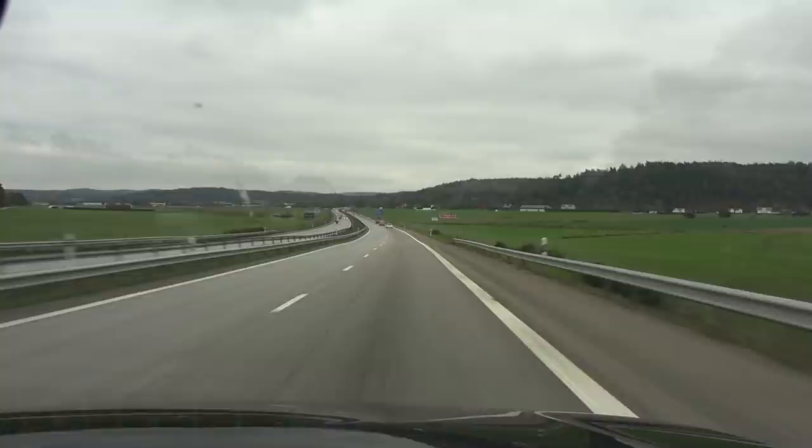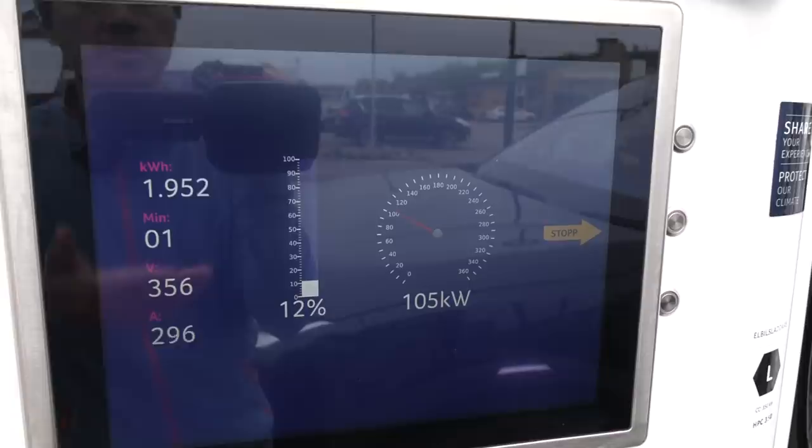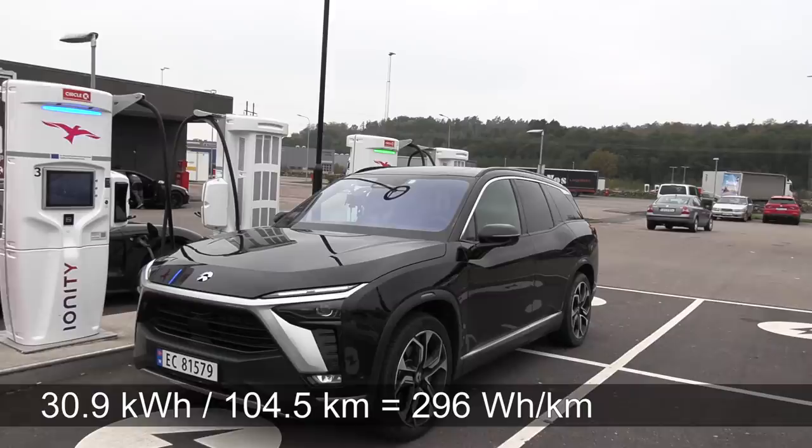We are now at Varberg Ioniq, charging up, there's a Norwegian Taycan here. Now, we don't care about that one. We're gonna see this one. So, you see, this is good. We're getting 105 kilowatts. We came here with 10%. The car is thirsty though. It consumes around 310 watt-hour per kilometer, roughly. But it's a big car, and it doesn't seem to be the most aerodynamic one.